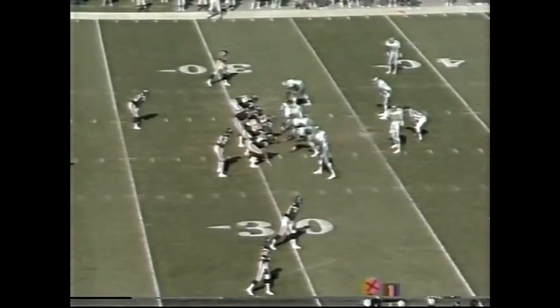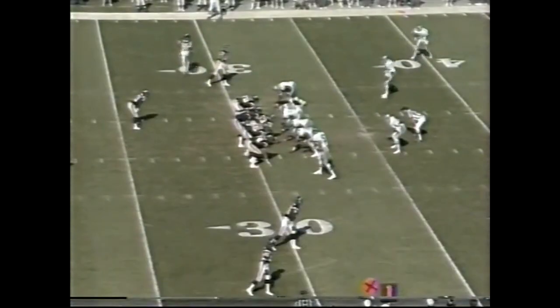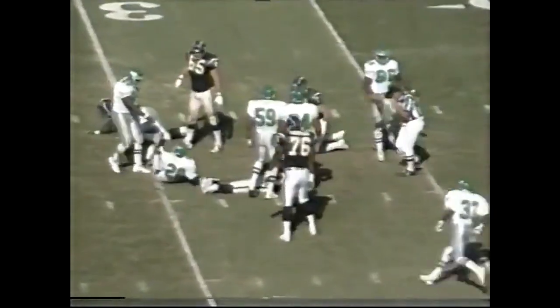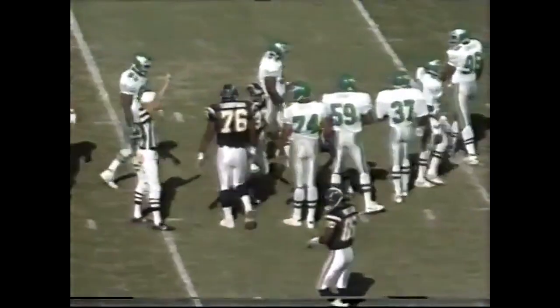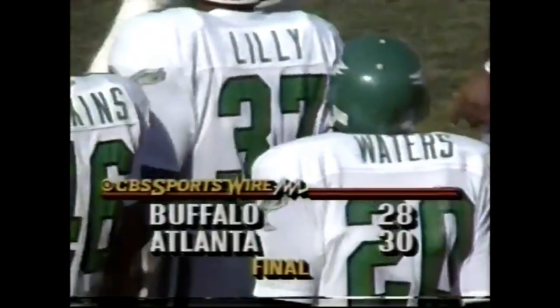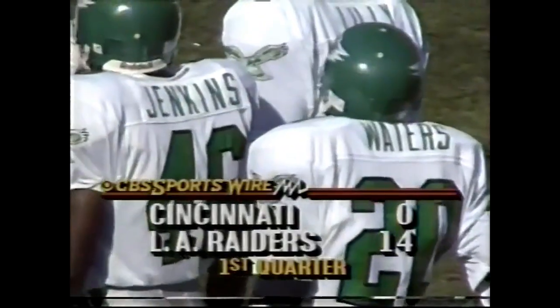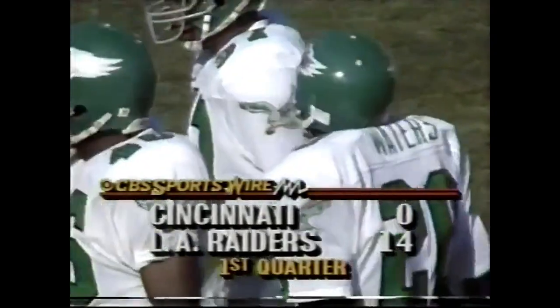First down and 10, the ball at the 31 for San Diego. Dana Brinson gets a tough 2 yards, and he's tagged, and I mean rather rudely, by Andre Waters. Andre Waters has been criticized throughout the league sometimes for late hits and that kind of thing, but the one thing that you know about Andre Waters is he's going to deliver a blow at the line of scrimmage. He's going to hit some people when he comes up.